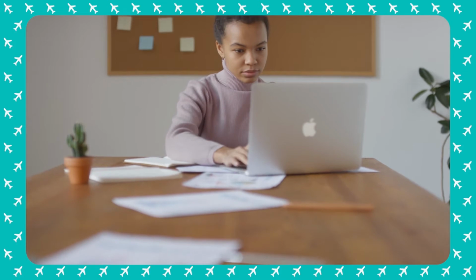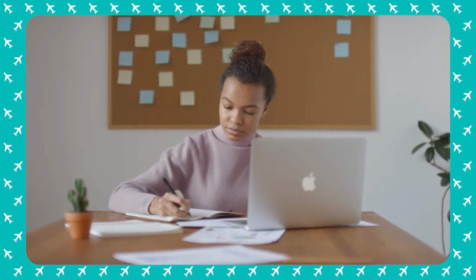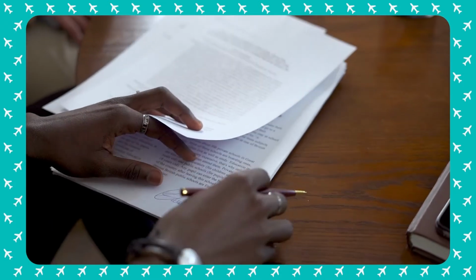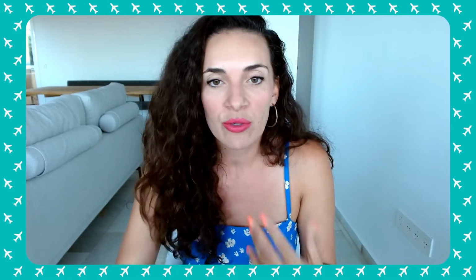Some documents are going to have to be translated. Some are going to have to be official that you're going to have to request. Some are going to require an apostille, which is a specific stamp that you need to get from your Secretary of State. So gathering all these documents to apply for your visa is going to take time, so definitely give yourself time to prepare for that process.